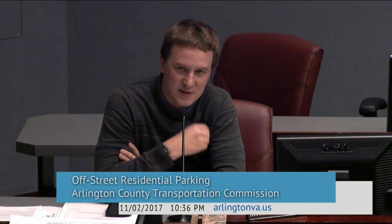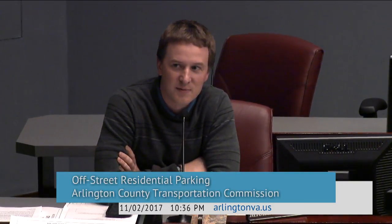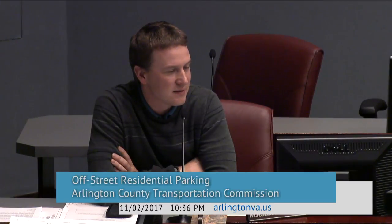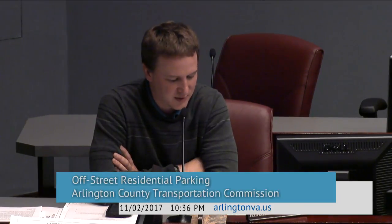So this increases the cost of building housing. This is a very expensive area, and we're dealing with a housing affordability problem here in Arlington. So I think that to the extent that we can alleviate the cost that people are being asked to pay for a building, that can help out with the housing affordability problem.